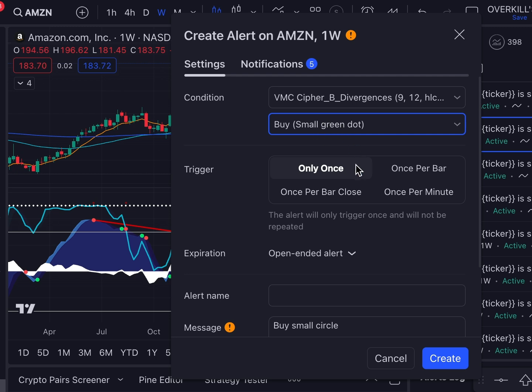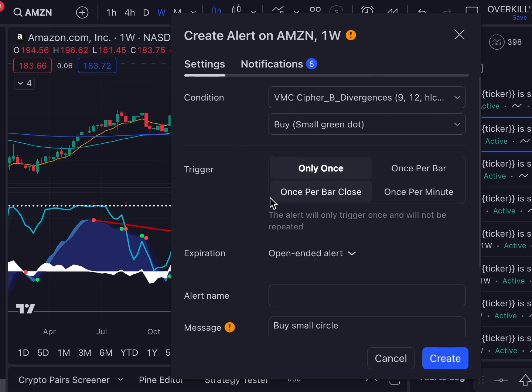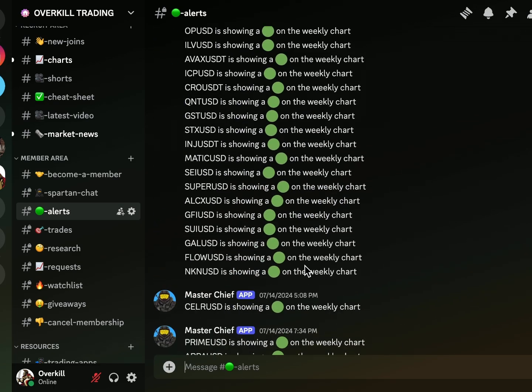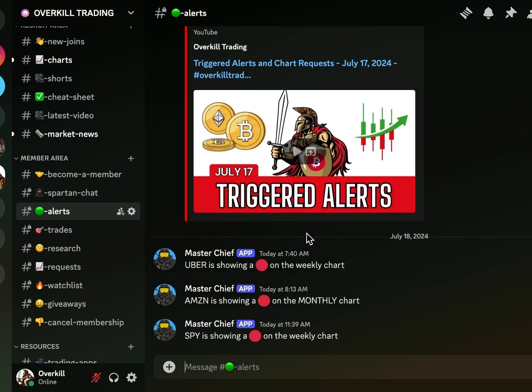Okay, so I have a plan that allows me to leave my alert open-ended so it never expires. You guys get all of these if you're a member of the Discord. You can see all the signals that went off this week. We've been covering these, and we cover these on a daily basis here along with your guys' chart requests.